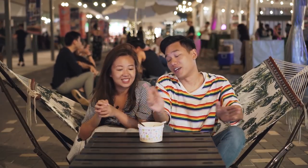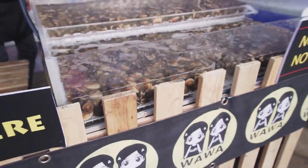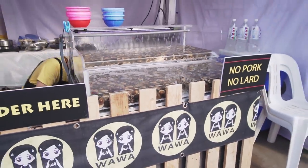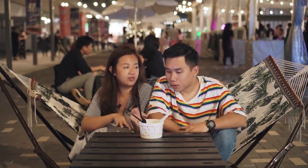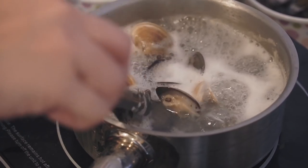What do we have here? We have some really fresh clam soup from Wawa. They even have a display with the water fountain. You know about this store, they don't use any pork or lard. So for this dish, they cook it with their signature garlic-flavored seafood broth. I was gonna say it smells a little garlicky. I can taste the sweetness and the saltiness of the ocean.